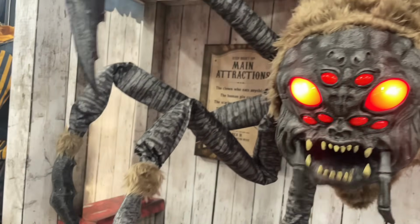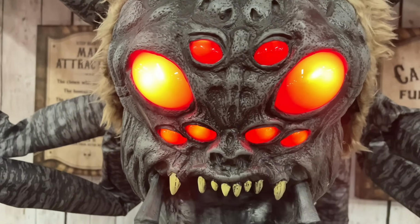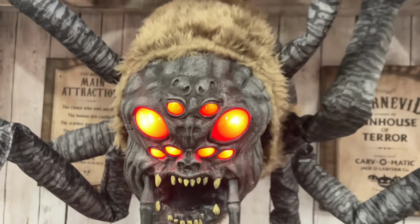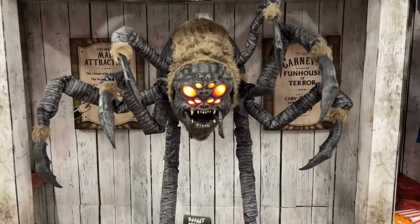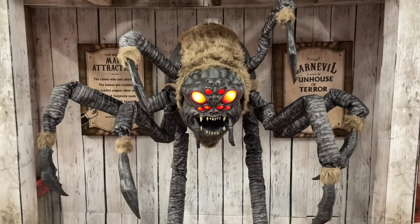Overall, once again, Wanda is really, really unique and really creative, and definitely the scariest prop from Spirit Halloween this year. Even if you don't have a fear of spiders, I think seeing this spider monster in person is sure to give you quite the chill up your spine.